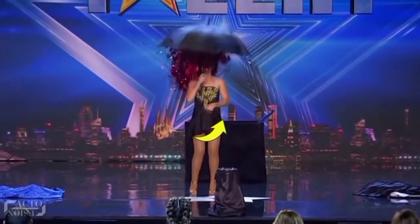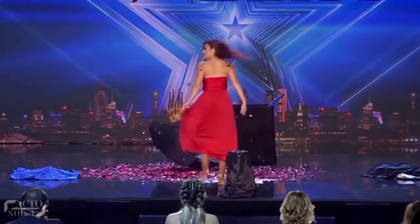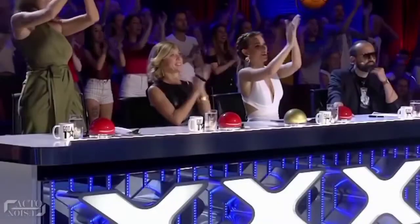Even in the umbrella prop, if we slow it down, you can see that she's getting rid of her black costume and hides it somewhere behind the umbrella. And this is what makes the quick change act look ridiculously perfect.